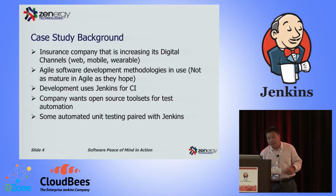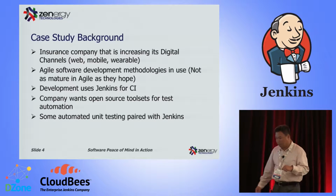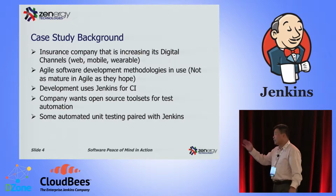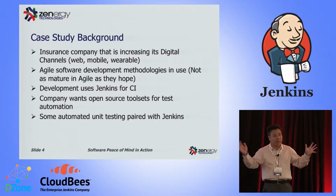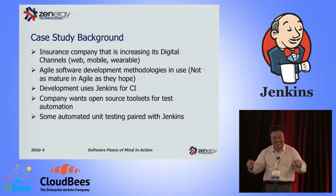So let's look at the background of this company that we implemented. We implemented mobile automation with Jenkins. All right? It's an insurance company. It has web, mobile, and wearable. It uses agile development methodology. You guys all know about agile, right? I mean, you guys are Silicon Valley. All right?